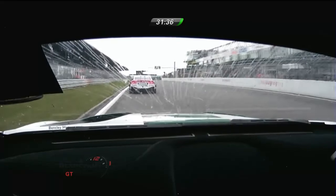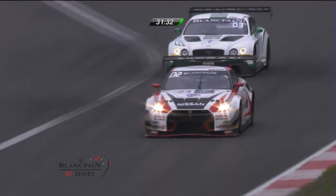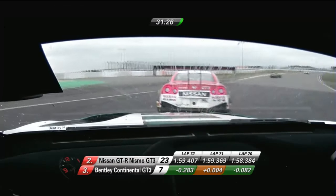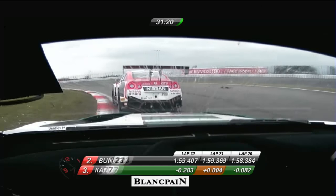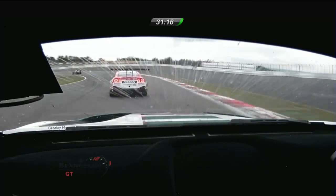This is the second and third battle. It's 0.3 of a second over the line. Steven Kane right there on the back of the Nissan. Does he think about a move? Well, he may have thought, and he has another thought, but Buncombe repels him. Yeah, there was almost, he went, then he stopped, then he thought about it again. Will I have a second look at it? And well, there wasn't. By the time he made his second attempt, there was a closing gap, and he knew that there was no chance.